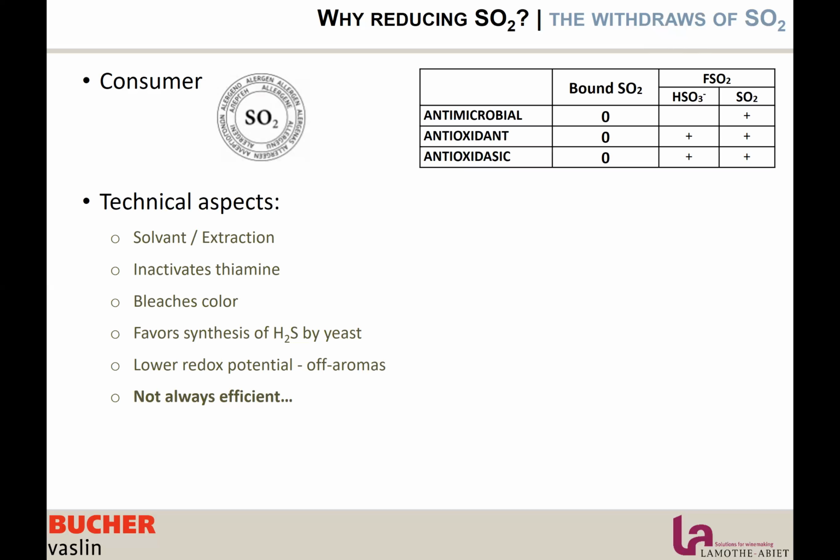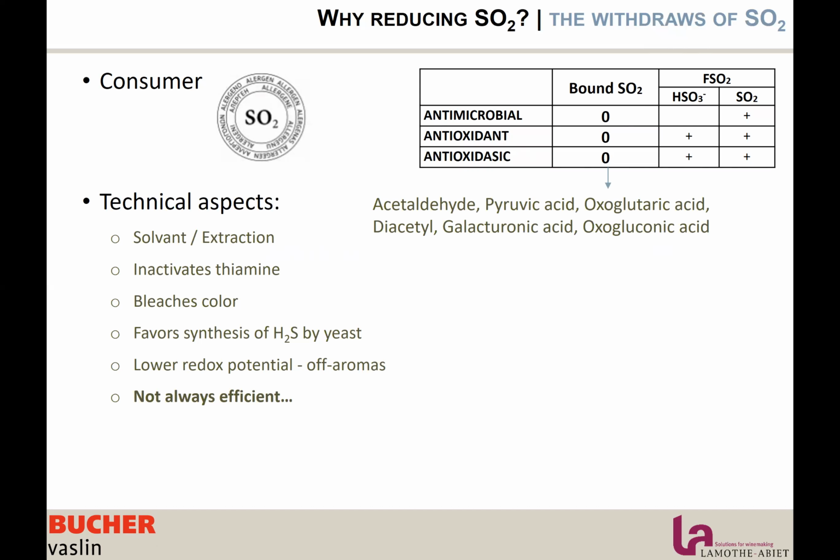There are different forms of sulfur. When we talk about total sulfur, we are considering the bound sulfur and the free sulfur. The bound sulfur is completely inactive. There is no action of this sulfur as antimicrobial, antioxidant, or antioxidasic. So the idea, if we are reducing sulfur, is to limit the amount of molecules that can bind sulfur, which are acetaldehyde, pyruvic acid, oxoglutaric acid, diacetyl, and so on. These compounds can be created by yeast or bacteria when they are stressed, but also by oxidation of the grapes, or if the grapes are contaminated with botrytis.